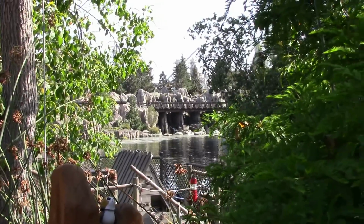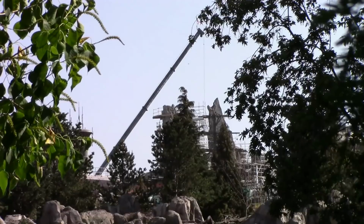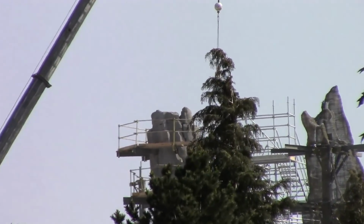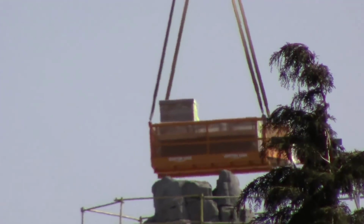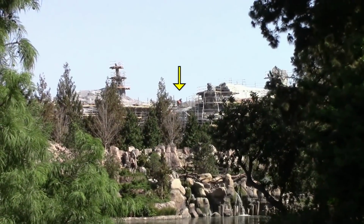Next, we'll go to Critter Country. In the distance, the crane is continuing to lift set pieces into the building. Looking to the left a little bit, workers are continuing to minimize the space between the forms.